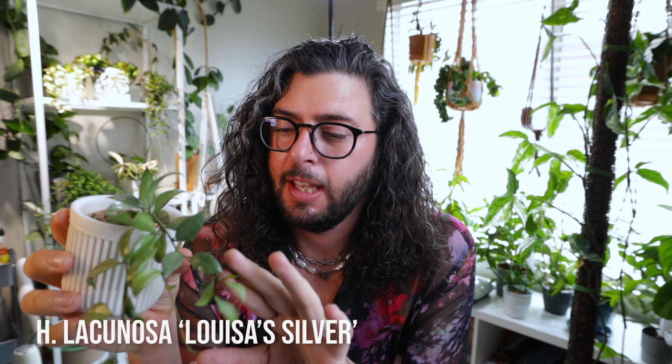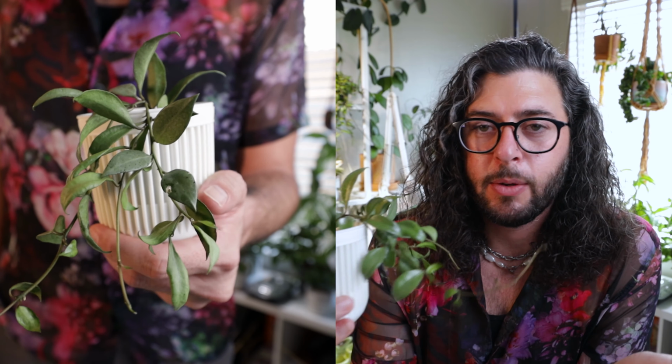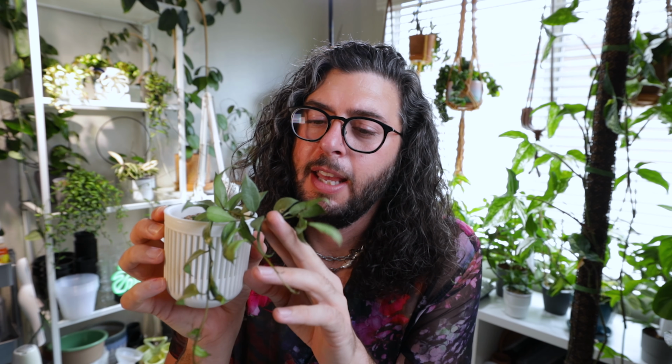Now, contrasting the Hoya lacunosa black leaves, we have the Hoya lacunosa Louisa's silver. And this one is completely silver. It's almost as if a Hoya silver dollar was crossed with a lacunosa, and we have the lacunosa leaf shape, but the silver dollar coloring. There is just beautiful silver blue foliage all over this plant. I got this one from Unsolicited Plant Talks, and it's been really doing well. It's grown quite a few vines and leaves, and I absolutely love the foliage on this plant, and I can't wait to see the blooms.